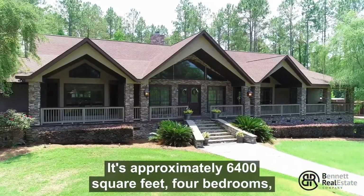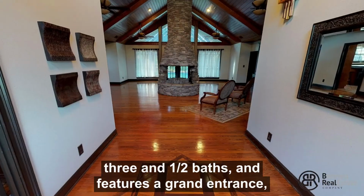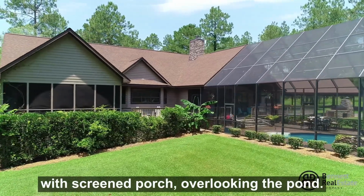It's approximately 6,400 square feet, 4 bedrooms, 3.5 baths, and features a grand entrance and huge luxurious master bedroom and bath with screen porch overlooking the pond.